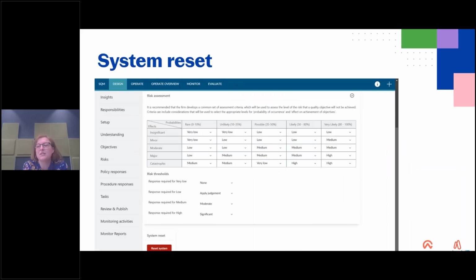Firstly, the system resets. So we've heard that as you maybe started buying the product, you played around. After that, you start to actually use it. But before that, you actually need to do your system reset. So we've included this feature. It is a two-step process. Just because you click the button in design setup doesn't mean it gets reset immediately. This will send a notification or a request, which the firm admins will then need to accept.